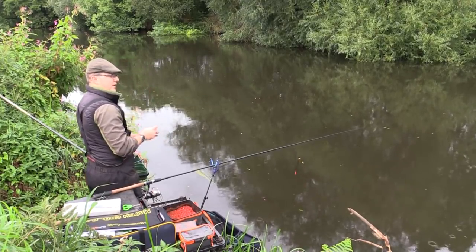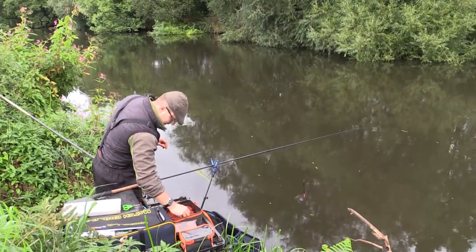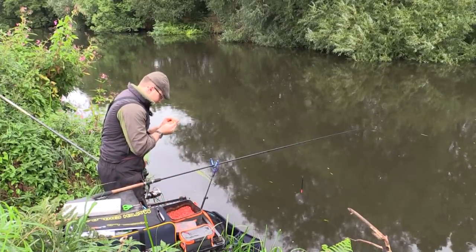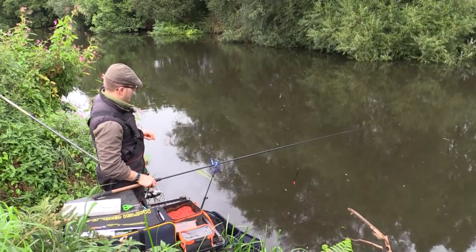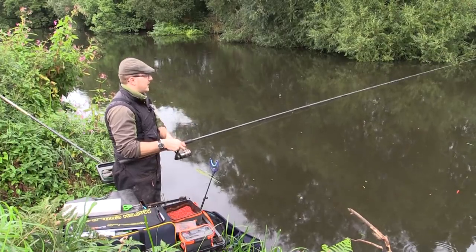Again, this peg's, or this section of the river's really nice because there's very few snags here. And the bottom's pretty much uniform, so I've plumbed around really carefully at the start as per usual. But it means that I can just trip bottom with half an inch or an inch if I need to. And that just seems to be presenting it perfectly.